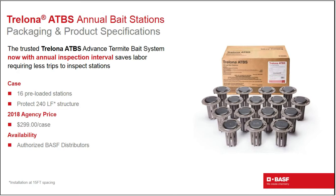So with this case, pest professionals like you are only required to inspect the stations annually instead of 3 times a year or 4 times a year. And during the annual inspection, professionals maintain the stations by using the Trelona compressed termite bait cartridges that are also available for purchase through distribution.